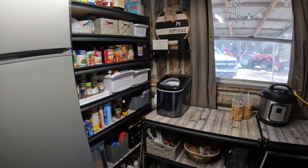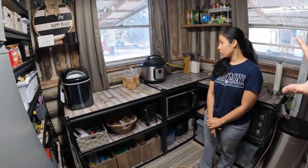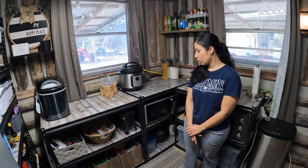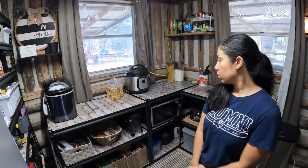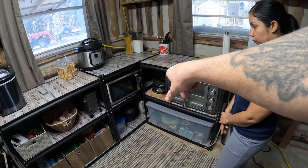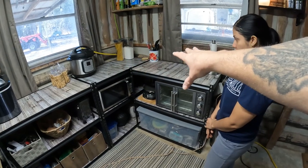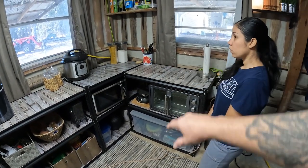Yes. We got the ice maker and plenty of countertop space right here. Yes. For prepping. We got the Instapot there. We also got the little burner right there that I could just throw up there real quick once I get the power hooked up, and got enough room right there just for cutting and prepping and stuff like that.